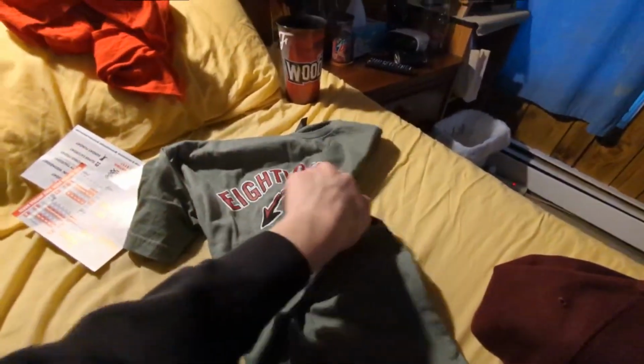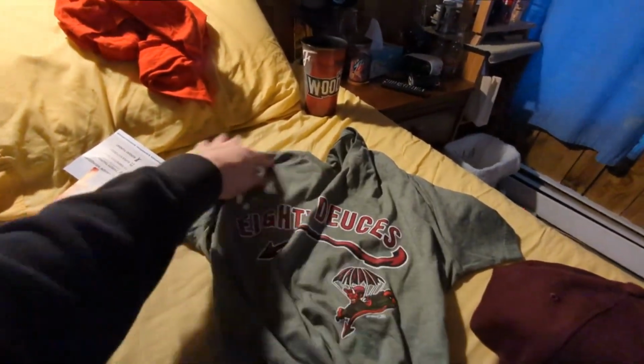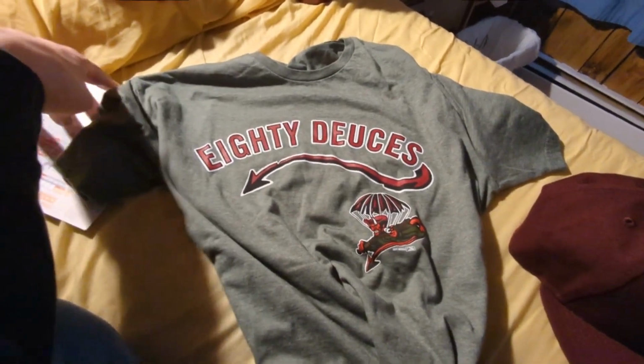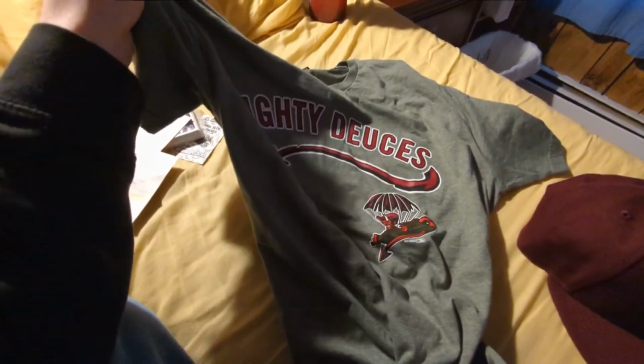And here is a shirt. I don't remember how or why. Well, I know probably how, but I don't really remember why I also got a shirt with it. But it's still cool. 80 Deuces. I think my thinking was, I'm already getting the hat. It's a cool identity. Might as well get a shirt. Because I normally, when I would do that, would only get the hat, not really the shirt.